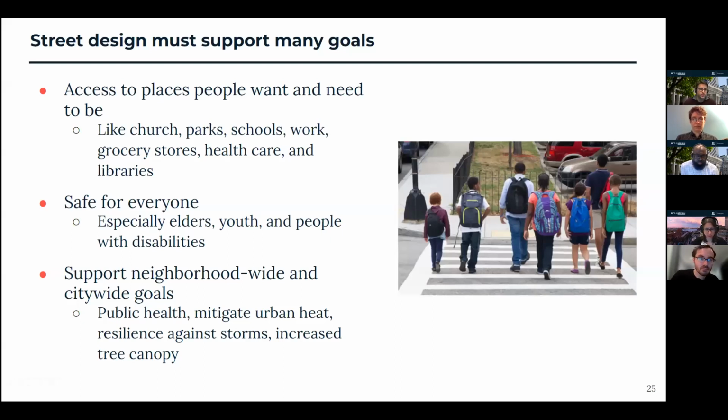So what we want to start off with is saying that our overall street design, we need to approach it in a way that provides access to places that people want to go to and that they need to be. The list here is not exhaustive, but it is just a few places: churches, grocery stores, healthcare facilities, and public centers such as libraries. We need to approach it with a design mind that incorporates safe elements for everyone, especially our elders, youth, and people with disabilities, knowing that we want to be especially cautious about the details and the choices in that design, and then support neighborhood-wide and citywide goals of improving public health and access, mitigating urban heat effects, providing greater resilience against storms, and increased tree canopy.